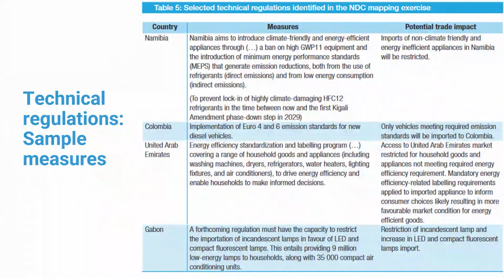Then there's technical regulation. These are simple measures that you can see, that include minimum energy performance standards and labeling requirements, used to ensure, for example, that imported products meet specific carbon emission and efficiency standards. And then here you have some examples from Namibia, Colombia, the UAE, and Gabon on, for instance, vehicles and appliances.